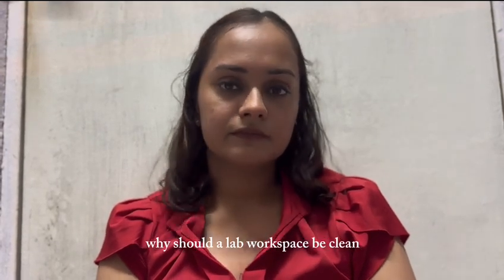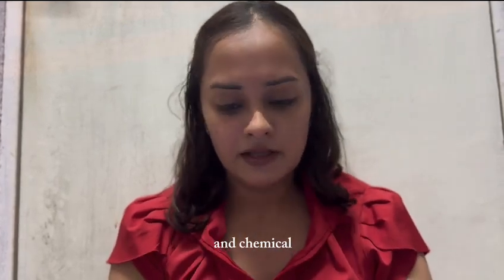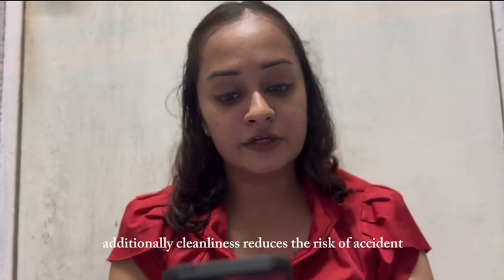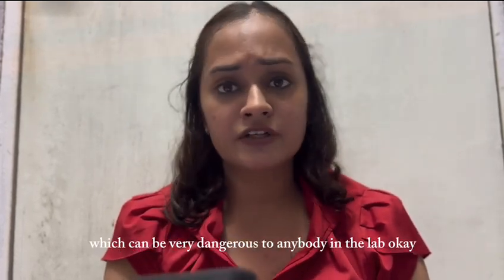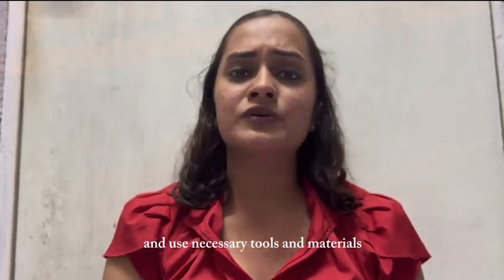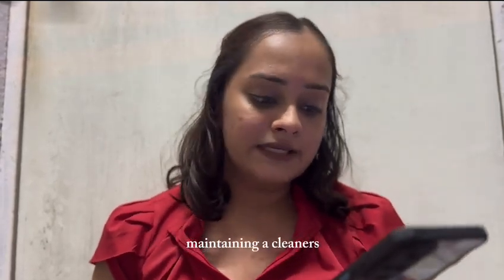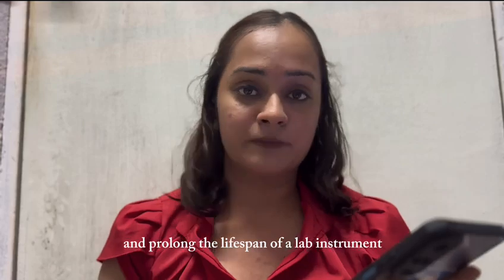Why should a lab workspace be clean? Alright, so a clean workspace helps to prevent contamination of samples and chemicals, assuring the accuracy and reliability of experiment results. Additionally, cleanliness reduces the risk of accidental chemical spills or cross-contamination, which can be very dangerous to anybody in the lab. Okay, and which can also be dangerous to health and safety. A tidy environment also allows for a better workspace, making it easier to locate and use necessary tools and materials that are around all of us.